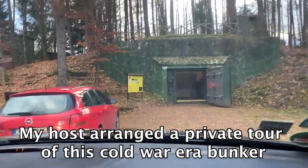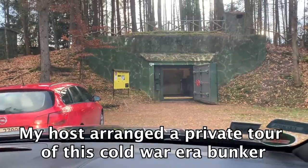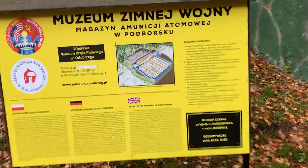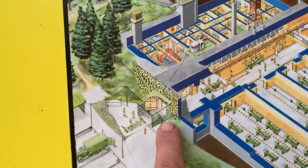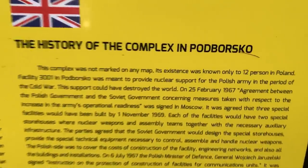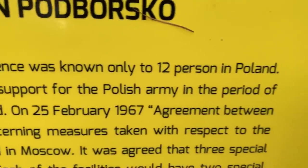All right, guys. After that long ride, it was almost a 4.5 minute ride, we're here. So is that what it's like inside? So this is the entrance right here. Wow, this thing's gonna be big inside. This was only known to 12 people in Poland. Look at that.